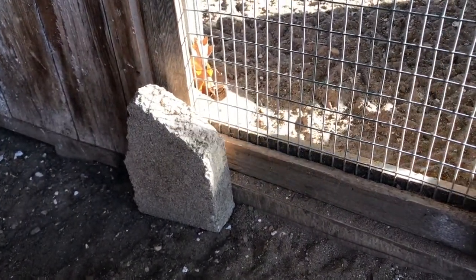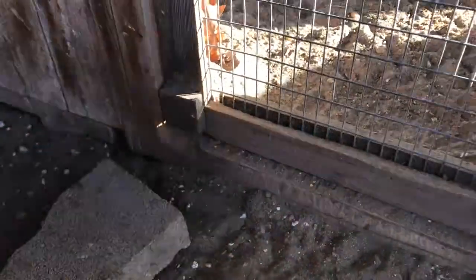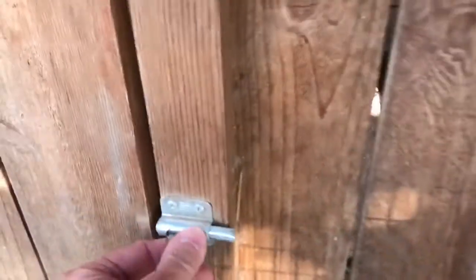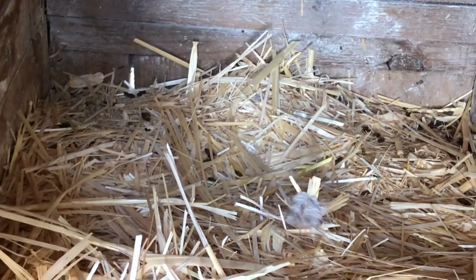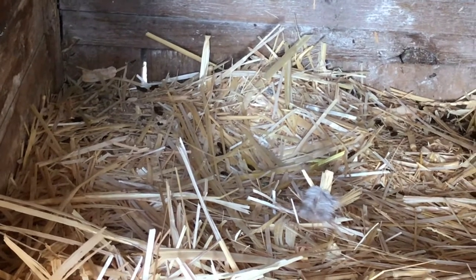Well, doggone it. I came out this morning to let the birds out into their pen area. This was knocked down. So I let the birds out, gave them their morning breakfast, and then I checked inside the egg brood basket box thing. And see those little black nuggets? That's rat poop. The rats are still getting into my chicken pen and eating chicken food and pooping in the brood box.